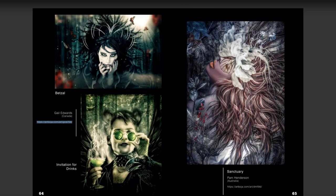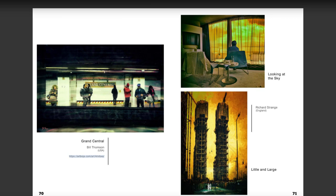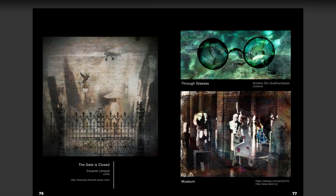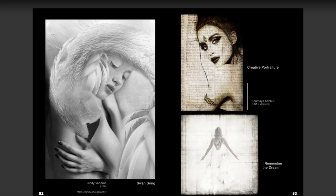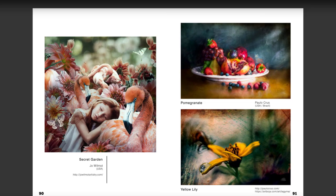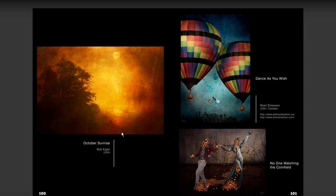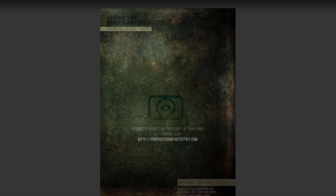But there's also all sorts of great images that you can really get inspired from and get ideas from. Here's more abstract looking watercolor images, and each issue is really chock full of great ideas that one could pull from in terms of your own image creation. Let me skip over real quickly and show you my buddy Bob Egan's photo, which happens to be in this issue as well, his October sunrise image. And again, these issues are all free and really a very good source of ideas. So I think it's really a great thing to take advantage of and to use as a source of ideas.